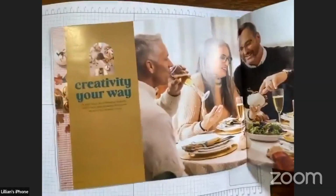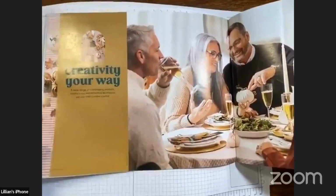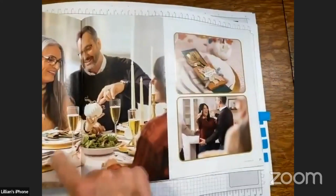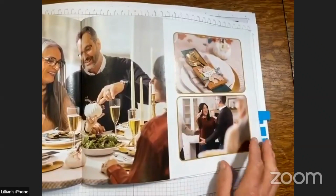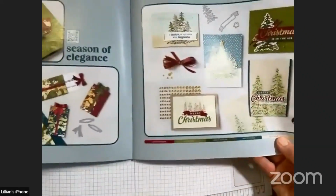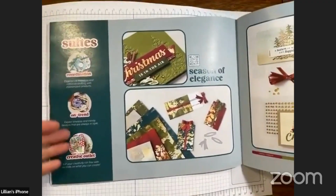Oh, I'm sorry. So this is the Creativity Your Way. It's kicking it off. And I just love this spread. And I like to look at all the different things and see the samples that they have used. When you turn over the page, then it's looking very elegant. So these are going to be suites.